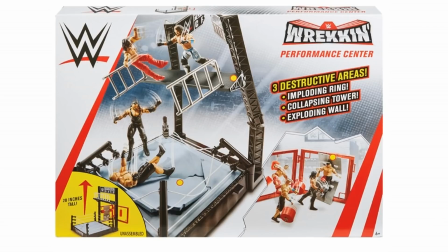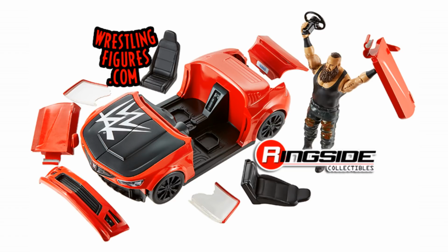And here are the images. This is the front of the box. It gives you a great idea of what you actually get in there. It's worth saying, this is the Wrekkin Performance Center, so this is the second item in the Wrekkin line. The first item was this car, which all breaks down. You can take the doors off, the seats out, the bonnet off, the steering wheel comes off. It all breaks down, and it's really cool. I absolutely loved that car.